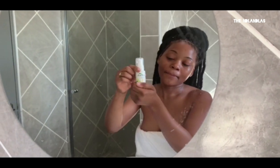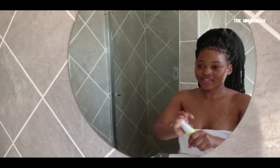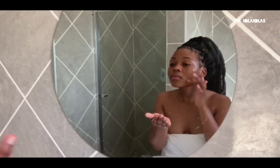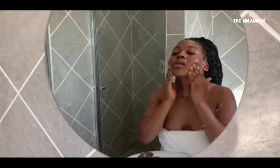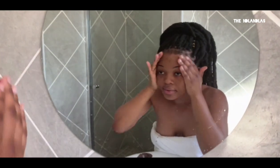And then next off, I use the PortiaM Serum Oil. Okay, this is the most essential product that PortiaM has. It is said that it makes the other products react with your skin. So if you want to remove dark spots or acne marks, you must never leave this serum oil off your routine. It's the most essential product in your PortiaM face routine.